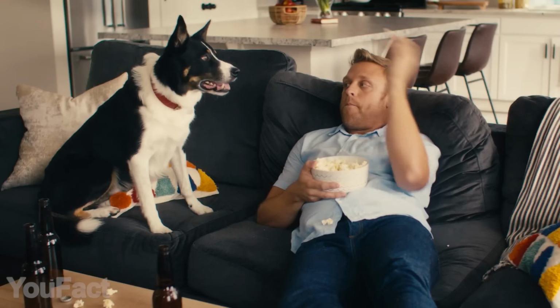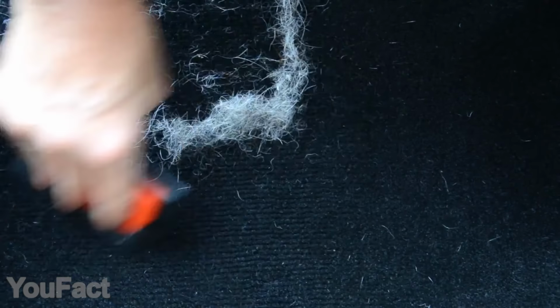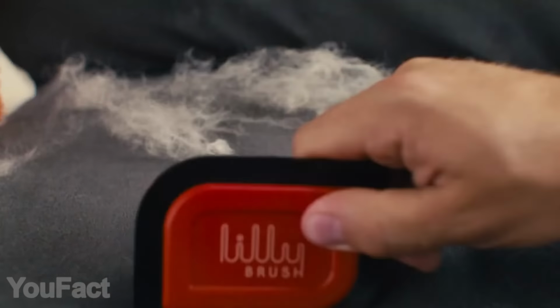Actually, it's not just for your car. You might use the brush to clean up your clothes and furniture. What's even cooler, the tool is completely reusable. All you need to clean it is soap and tap water. So the problem is solved once and for all.